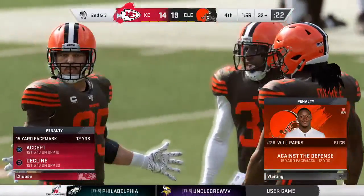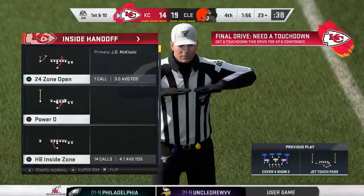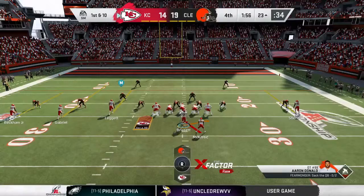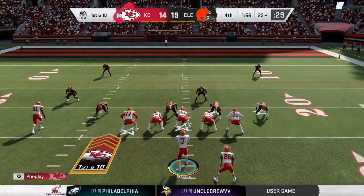They'll run it now out of the gun. 3 yards on the pickup there, and it'll be 2nd down. I like it. I like the call. Still an opportunity to run the football and chew up a little more time off the clock. The last run got 3. Now here's 2nd and 7. Check.